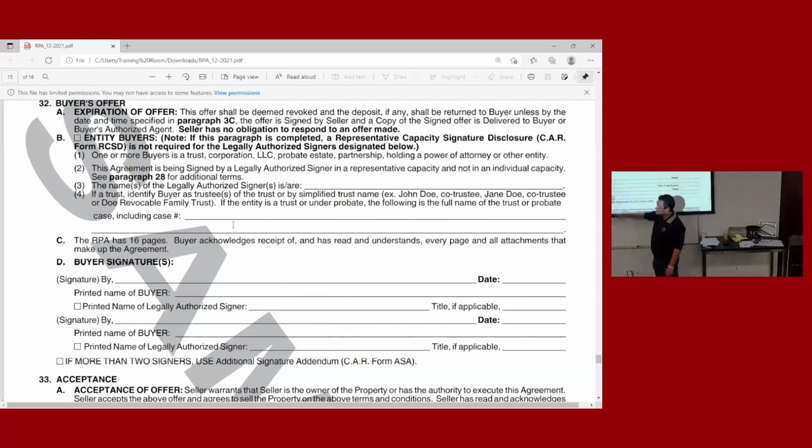Or assign name, or a signing name? What do you mean? On behalf of the LLC, the signing authority. Yeah, so if you have the official LLC name and you can fit it in the byline, then you just put the same name here. Then you sign it. You see signature, printed name of buyer, printed legal authorized signer. So if the signer is John Bernardo, printed name John Bernardo, and I'm doing an LLC, I print the name John Bernardo again, right? I'm saying I'm the one signing and I'm legally authorized to sign.